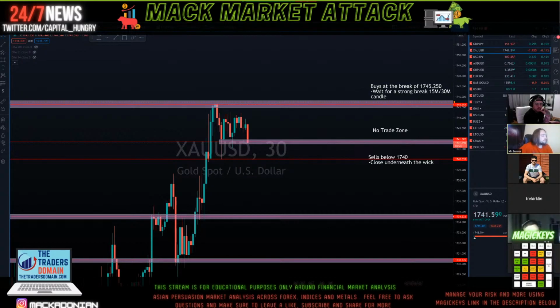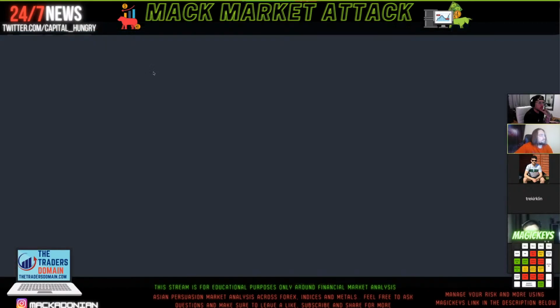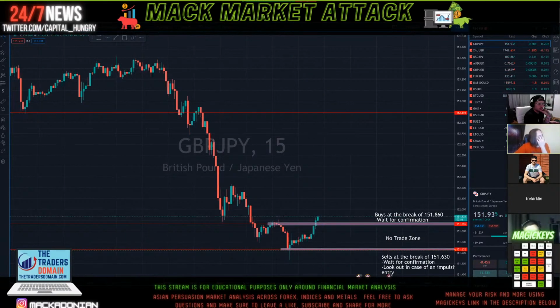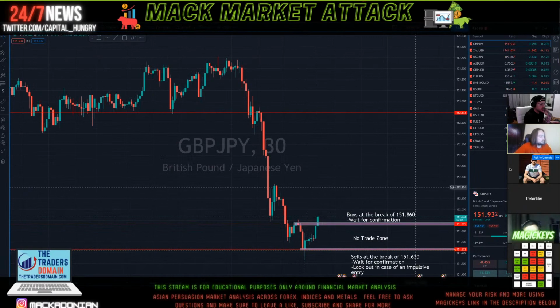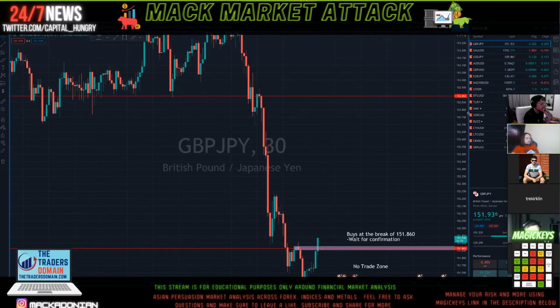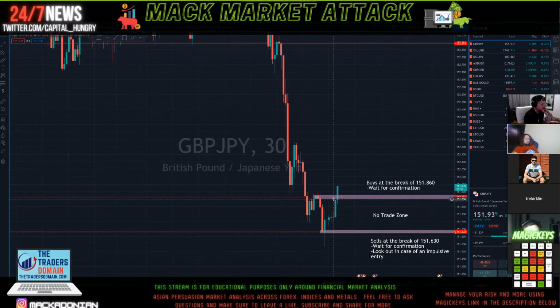Jerome, GBP, GJ, the upside, 152.100. Yeah, if we continue to break these highs, yeah, I said it. This looks like a very good support if we start breaking above this area. And that's what's happening right now. So whoever caught that trade right now, that impulse entry right at the break of that zone that I had drawn, then you should be up already.